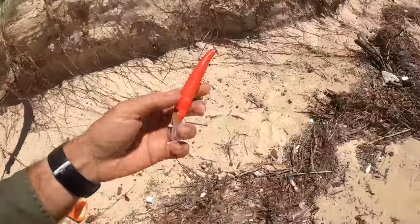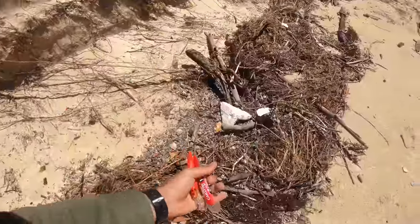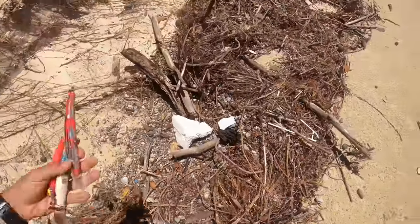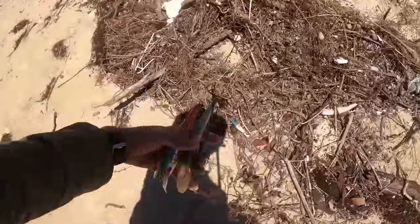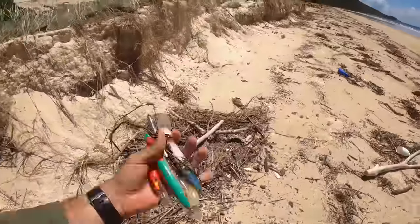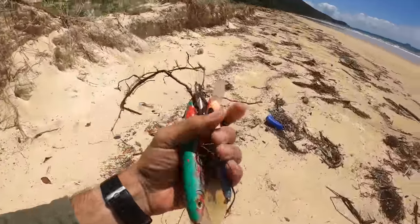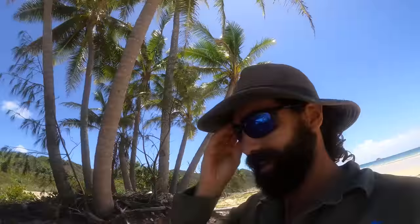Oh, there's a lure and another lure. And you're kidding. 3 in 1, 4. No way. What? Someone lost a tackle box. Well, that's the jackpot right there. Just taking a bit of shade under the coconuts.